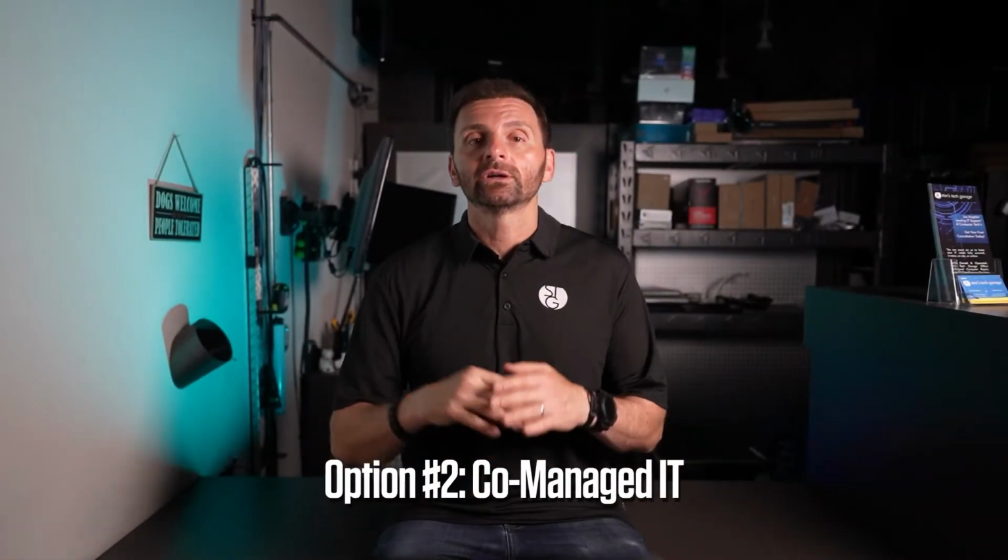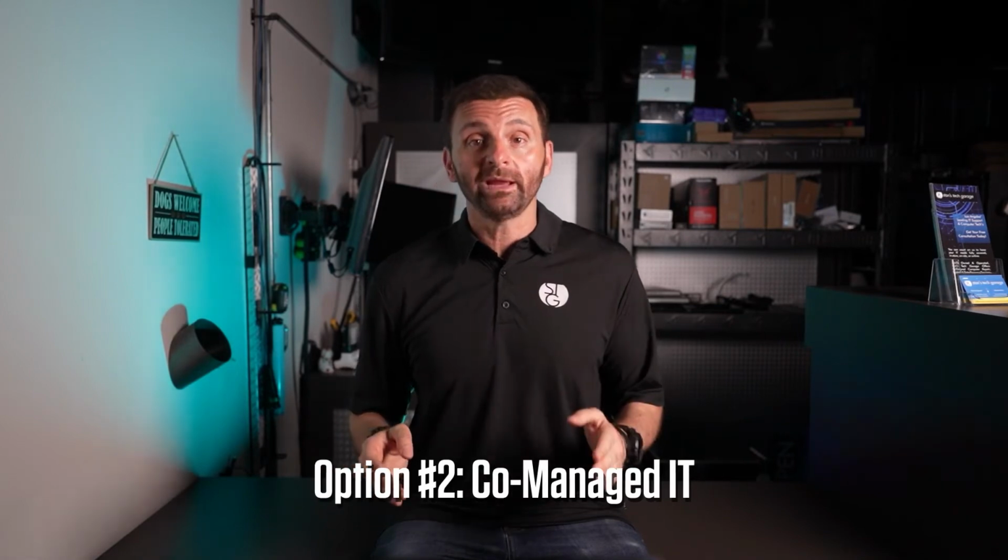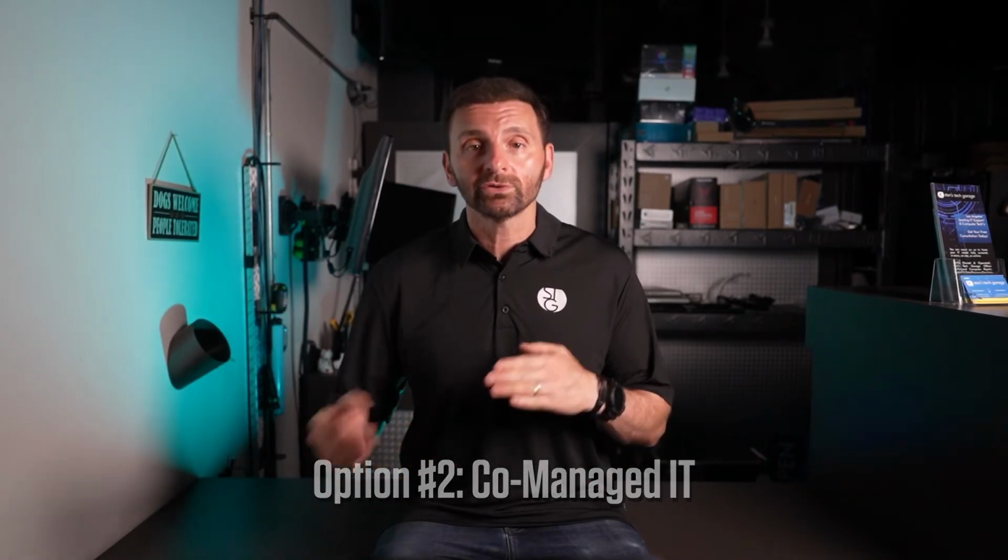Option 2, co-managed IT. With co-managed IT, your MSP only handles partial support of your technology and supports your internal IT team. While there are any number of options here dependent on the number of staff you'd employ internally and their individual strengths, you can pass along any number of duties off to your MSP. In a typical scenario, the MSP handles a lot of the day-to-day monitoring, updating, and other repetitive tasks, and also provides hands-on support of the initiatives the internal team defines.